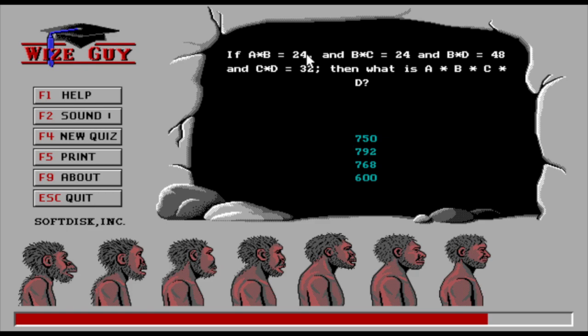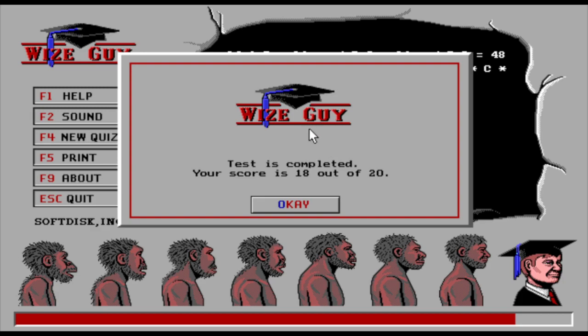A times B is 24. B times C is 24. B times D is 48. And C times D is 32. What is A times B times C times D? Two of these equations are very much useless. Just multiply the others and you're home free. I get the feeling it's 768. That's correct. Simply take 24 by 32, A times B and C times D. Just multiply those two equations.